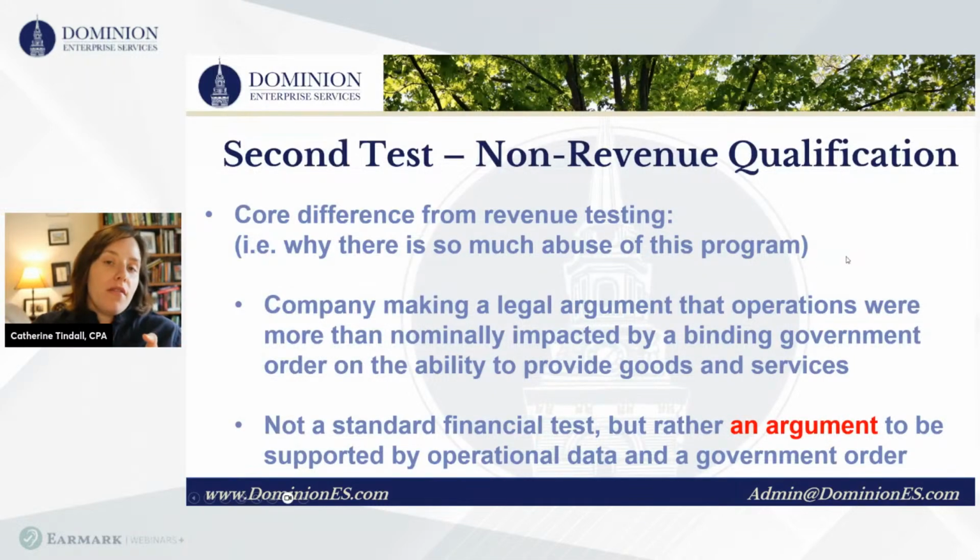So we start with the revenue testing because it's black and white. The financials are what they are. If they're correctly stated, you either qualify or you don't. There's a second way that people are qualifying, and this is where all the abuse of this program is coming in my professional experience. And this is qualifying under government order restrictions.